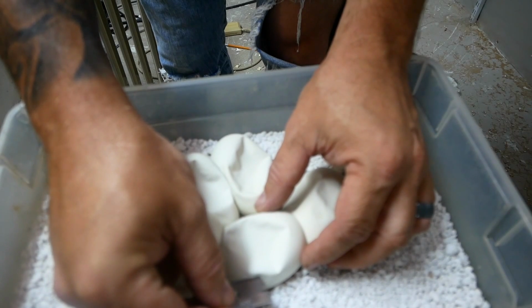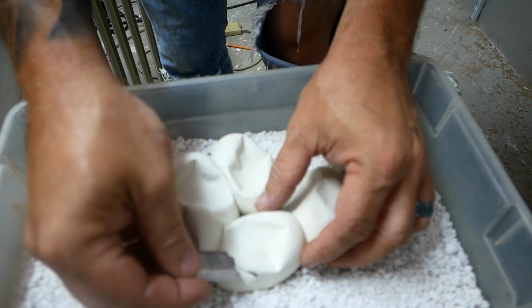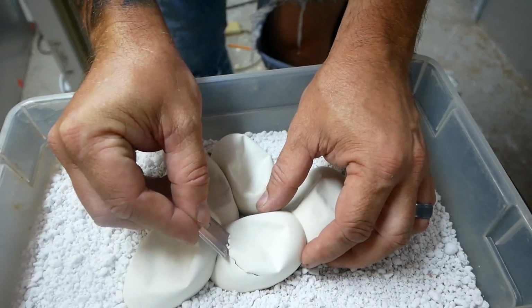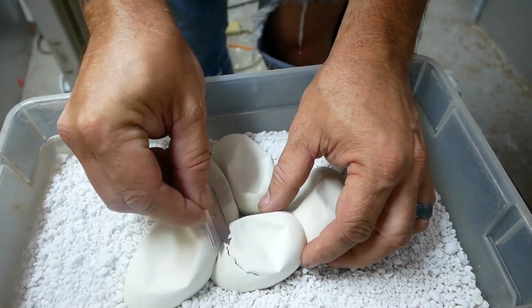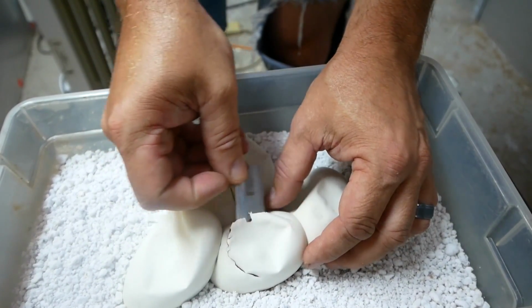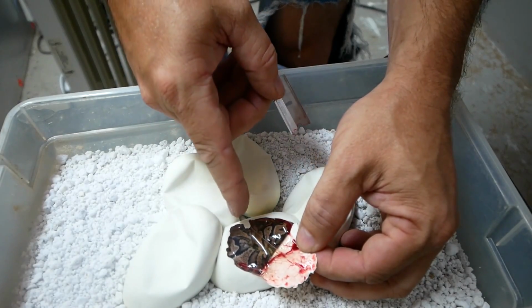We're just going to take this nice clean razor blade, and we're going to go right like this and cut into it, not hurting the snake whatsoever. And we can take a peek inside this egg right now. So we'll see what's in here. What do we got? Look, there's a little baby snake right there. Whoo, doggy. Look at that.